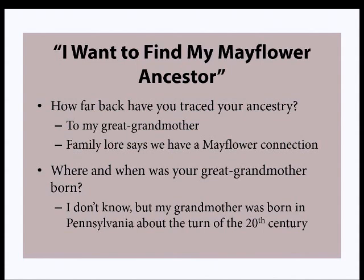Frequently at the American Ancestors Library on Newbury Street in Boston, we get patrons who are interested in proving their lineage and connection to the Mayflower, or perhaps the DAR, the SAR, or the Colonial Dames. You engage in conversation, but after a few questions, we discover that the patron only knows their family history back to their great-grandmother, and that they are relying on family lore to say that they have a Mayflower connection.